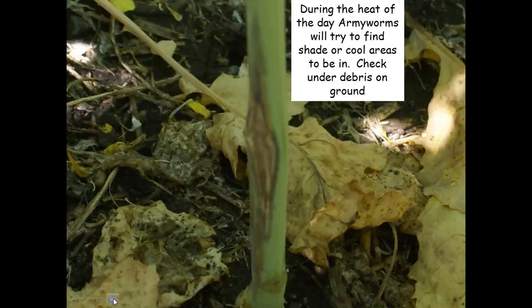So, scouting for these guys, what is the best way of doing it, or when's the best time to do it? Really, you can scout for armyworms pretty much any time of the day. It's just that some time periods of the day are easier to find them than others. They don't like a lot of heat, so in the hot part of the day they'll be down in the lower parts of the canopy, underneath leaves. In that one field that I mentioned earlier that had been sprayed already, in the fields that are moist, you see mushrooms growing, and they were actually finding them underneath the mushrooms.